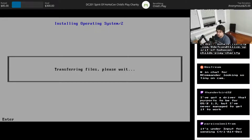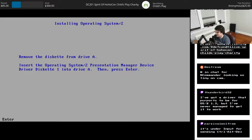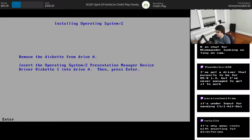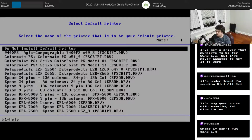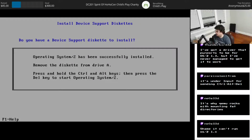Let's go back to getting OS2 installed. C drive is not ready. Try that again, please. The C drive is ready. The C drive is fine. I hereby command that the C drive is ready. Yeah, I wish more emulators had the mount FAT things. I've actually wanted to see if I can get that to work with NetWare or Personal NetWare, so I have an easier way of punting files, because I have a lot of machines that I have NetWare drivers for, but nothing else.